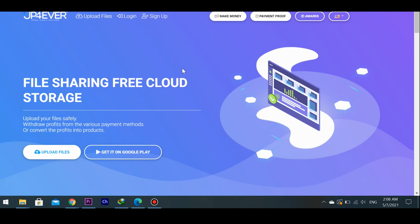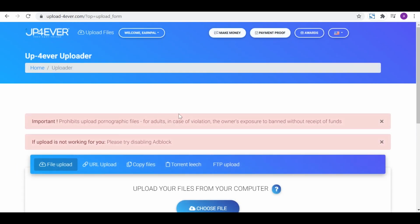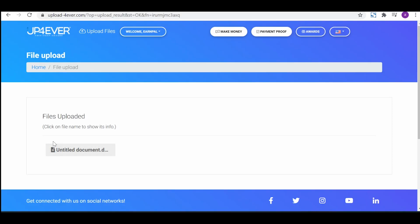Anyway, the first step is to sign up for a new account, which you can do by clicking the sign up button right here. After you've created and logged into your new account, the next step is to upload your file. To do so, simply click on Uploads on the right. Choose a file, then find and open your document. When you're done, your file will be available to all members of this forum, and they will all be able to download it and generate passive income for you.